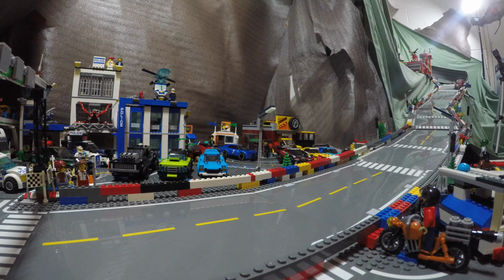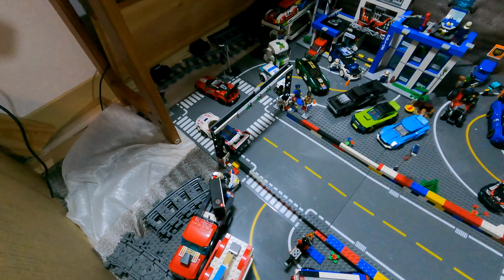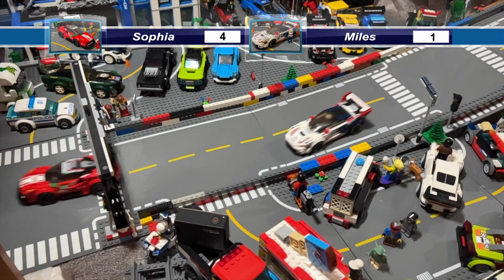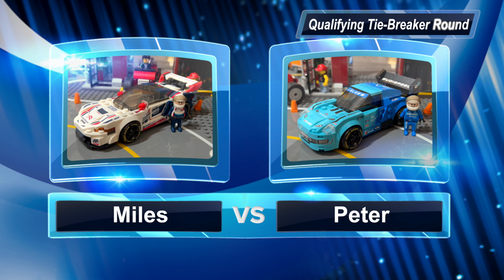Sophia takes the easy win and 2 points, while Miles gets stuck on the turn. Another win for Sophia, while Miles gets his first point on the board. Next up, Miles and Peter meet on the track for the second time today.